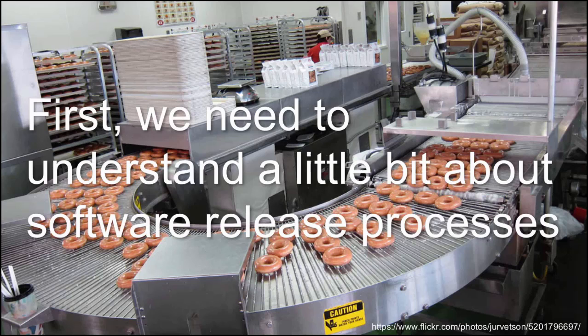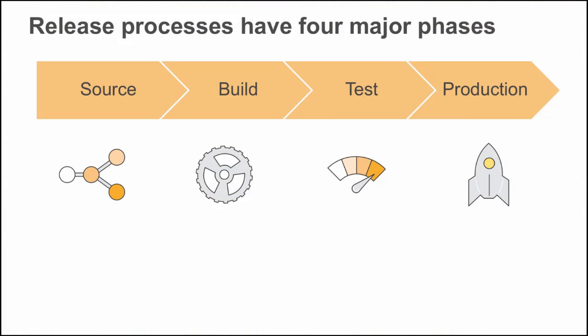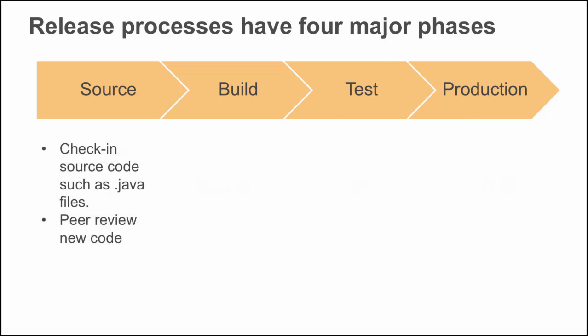In talking about software release processes, we see that there are 4 major phases that exist in the flow of building and releasing an application. The first, the source stage, the second, build, then test, and then production. And you can think about how these are all represented pretty straightforwardly, in ways that you'd expect.